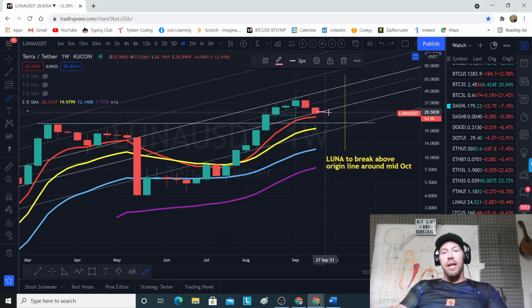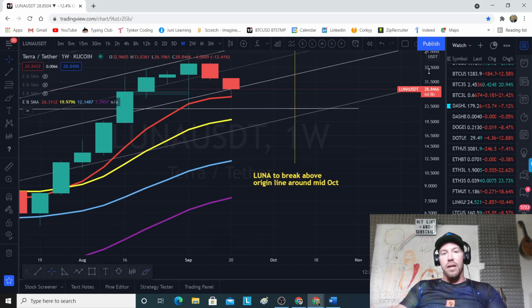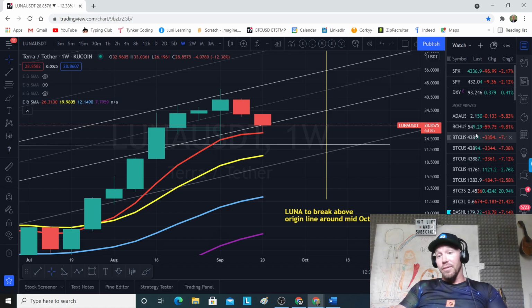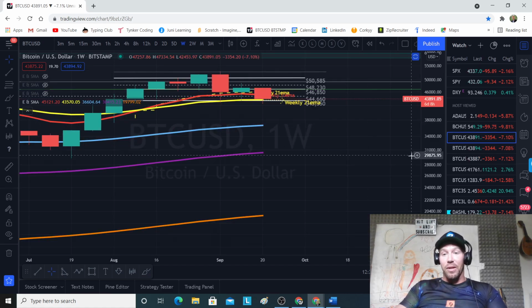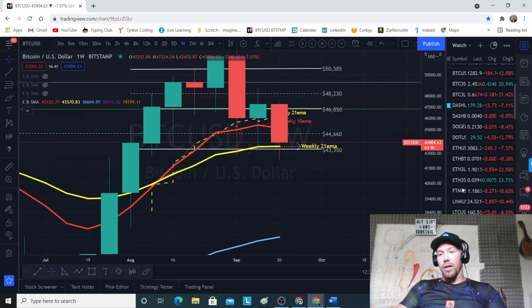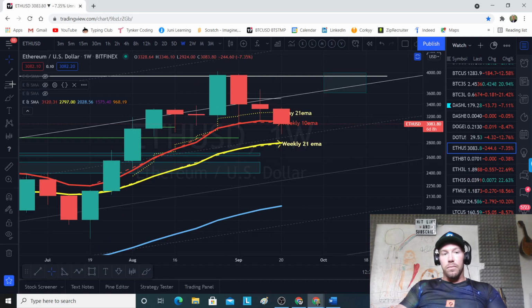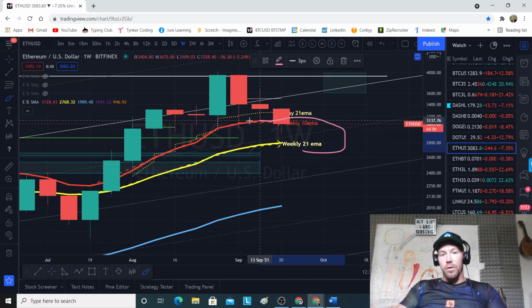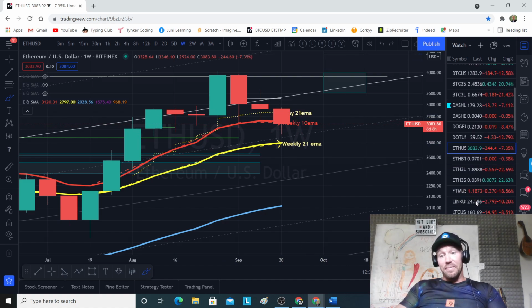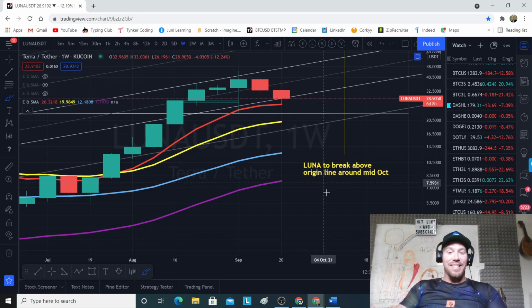If Bitcoin really tanks, this could close below, but Bitcoin would have to go down pretty significantly. This is a great reaction. Honestly, this is what you want to see in a strong asset. I mean, look at Bitcoin. It went even below its 21, which is deeper. And look at Ethereum. Ethereum is currently below its weekly 10, which is the red line here that I'm tracing. So Luna is having a really good reaction.